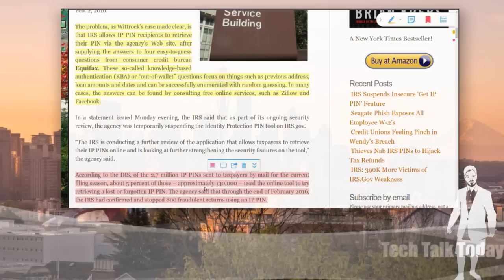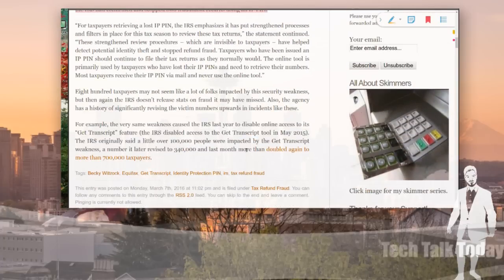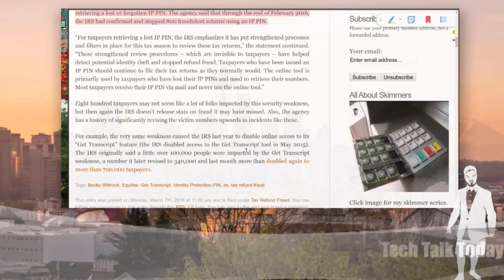And see, this all comes down to the implementation. Okay. This is the flaw. So here, I'll tell you a little bit more about it. So 2.7 million people had it, right? Yeah. Came in the mail. About 5% of those, approximately 130,000, were used to try to get people's forgotten PIN numbers and such. This is where the issue was. When you forgot your PIN number, this is where fraud could happen. Like 800 fraudulent returns were used. People got money. The problem is they were stealing people's tax refunds.